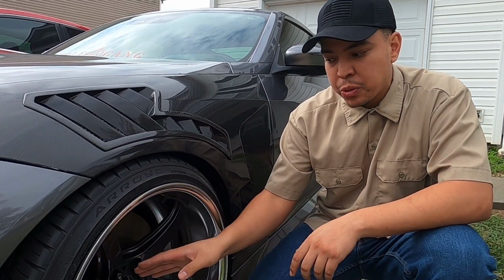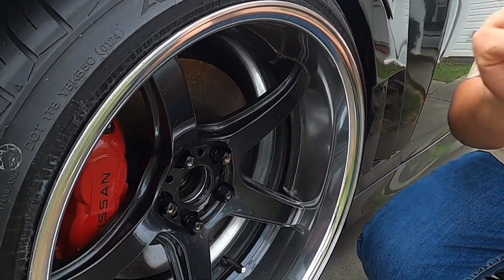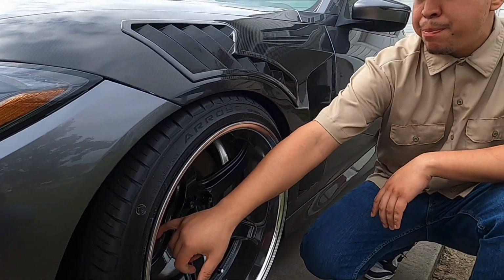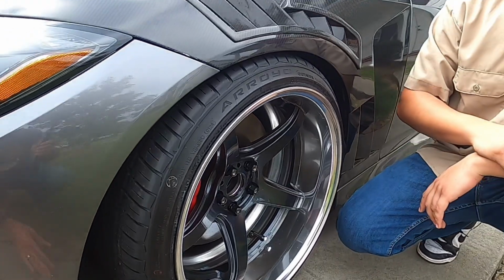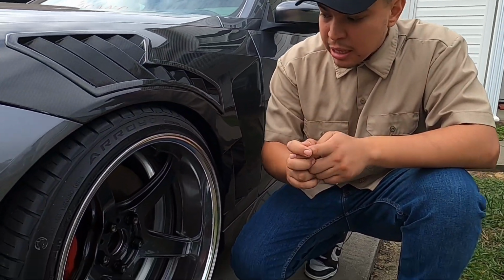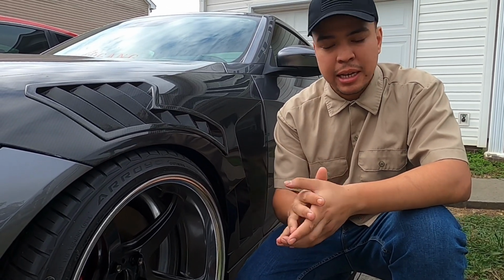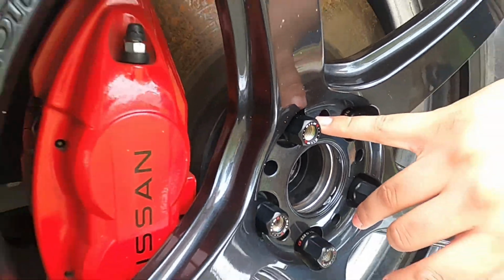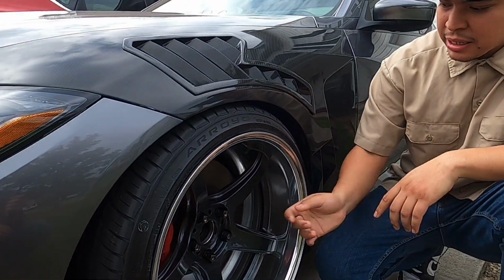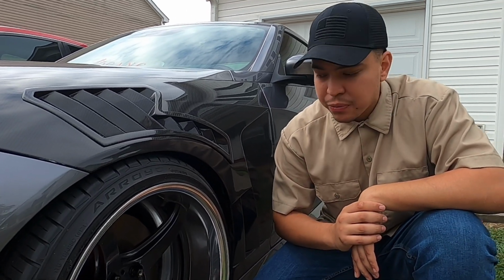In the front, since the wheel specs are so aggressive, I had to get a custom 8mm spacer, just so that it can barely, if we can catch this right here, it can just barely clear the caliper right there. Super close. That is really tight. Another really cool thing, again, of what I mentioned earlier about the allocation of special options that we were able to get for the early allocations. If you look closely, Nismo lug nuts. Nice. Really nice little touch. They're forged, and it comes with a nice little Nismo lug nut key. So that is the wheels and tire suspension for you guys.